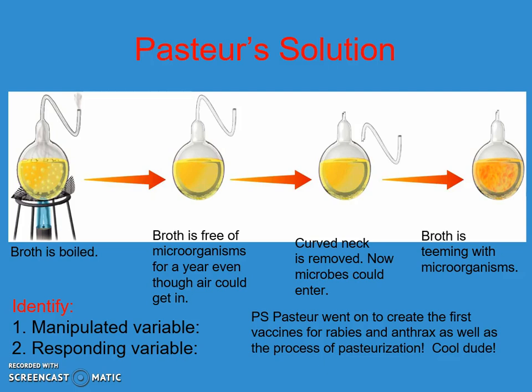This was a humongously successful experiment, a great example of a controlled experiment, and led to a process that still bears his name today, which is called pasteurization. And once and for all, the question of spontaneous generation had been put to rest.